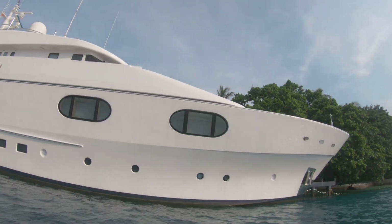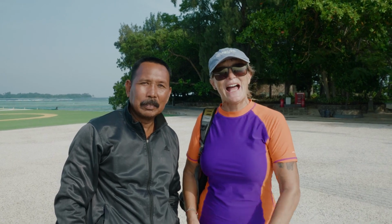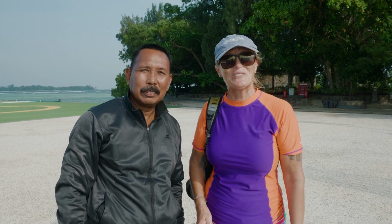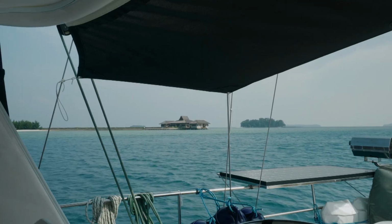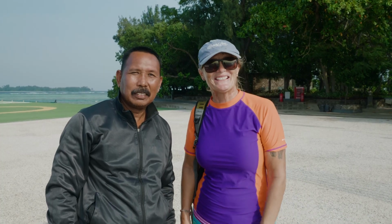We've just landed the dinghy on Kaliagabasau, and Benny's very kindly took the painter from us and has allowed us to come on and have a look around here. So this is the larger island. There's a smaller island, Kaliagakachil, next door, but we're going to have a look and see what's going on here.